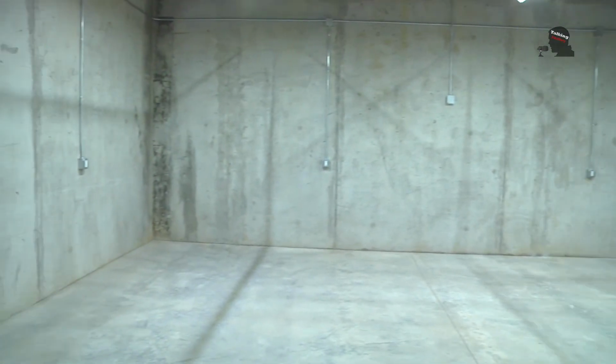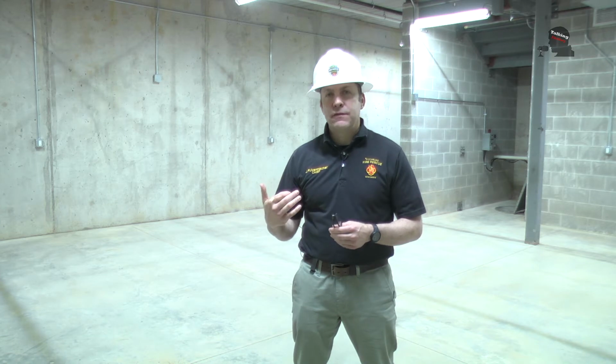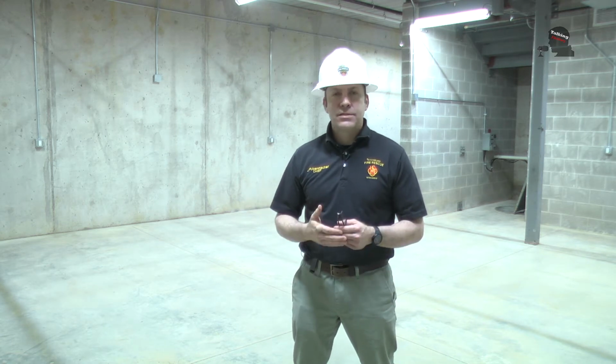The good news is this is once again a space that was considered to be used for multiple purposes. Trying to use our space efficiently and to address the overall need, not only within the short-term future, but the long-term. And that's where we were at when we discussed what we were going to use the basement for.